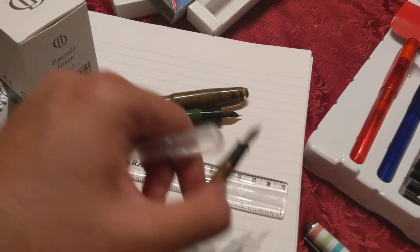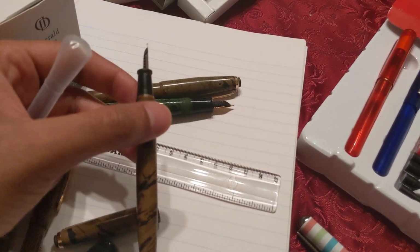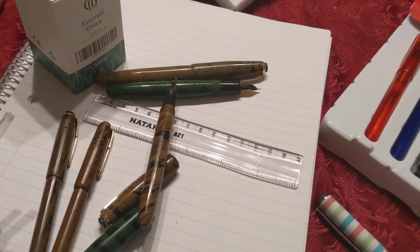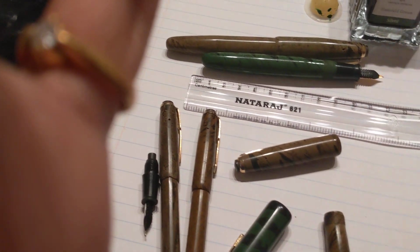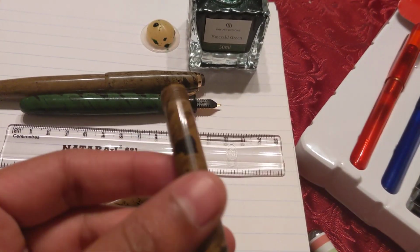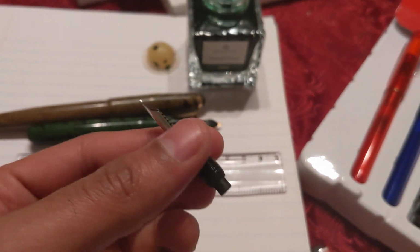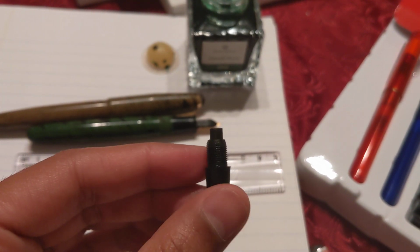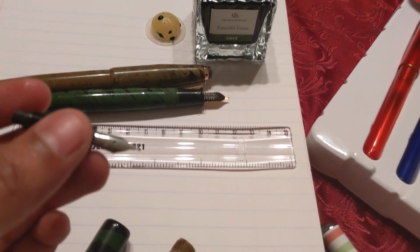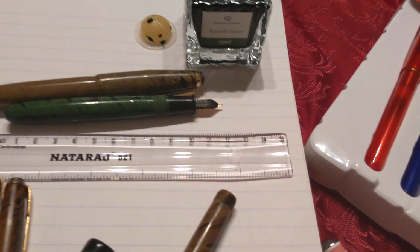I'm going to use this filler. I believe these are eyedropper. Pardon my knowledge on fountain pens. I'm assuming they call this system eyedropper, where you just drop the ink. So let's see how well they do when they write. I got my fingers dirty already, and as you can see, I have the barrel open. When you open the barrel, this is how the nib section is. Probably this is where it takes the ink fluid, then it flows through the nib to the tip. Let's fill up this barrel with the green ink and see how it writes.